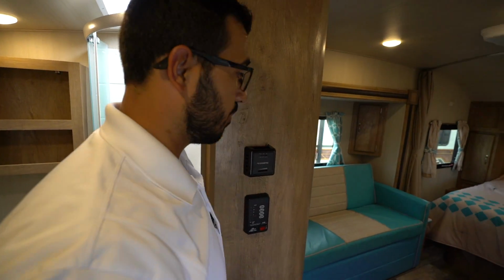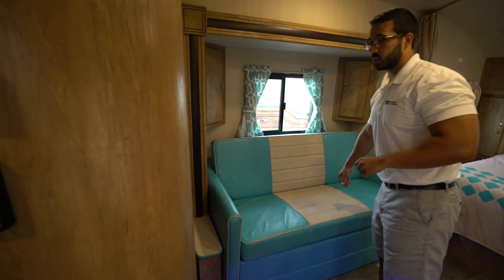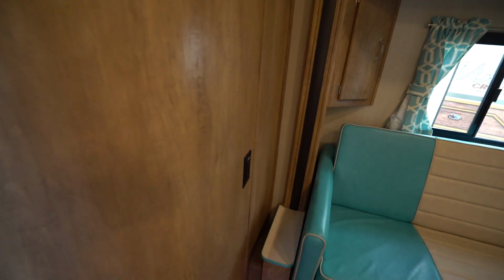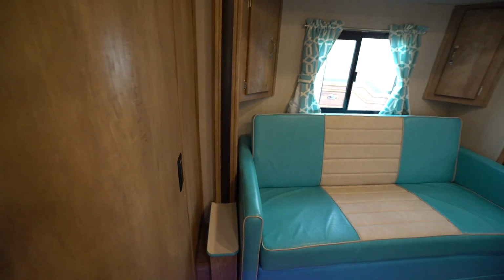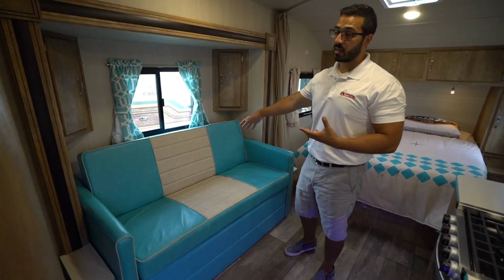When we step out of the bathroom, we'll make our way around. You'll see an electrical outlet here, which is great because that way if you're sitting in the sofa, you have a place to plug in a tablet or laptop or whatever else, cell phone. And then, of course, the slide-out sofa itself.